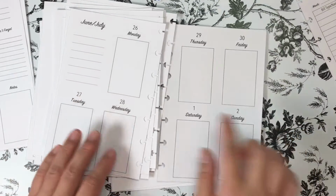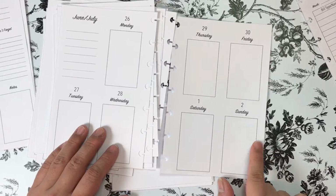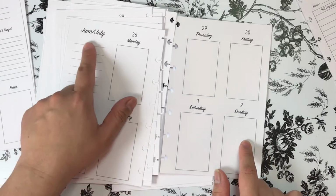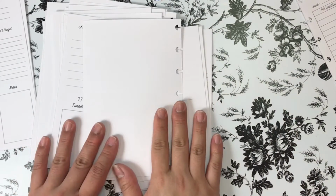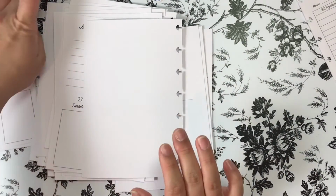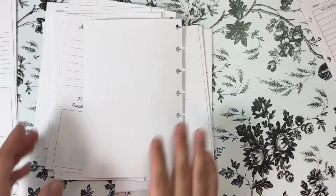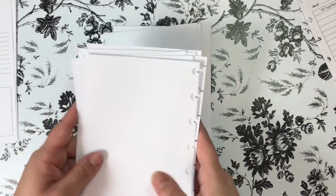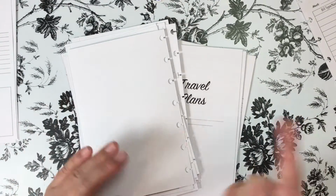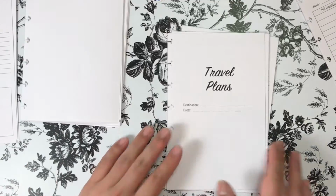And then leading up to the last week of June, all the way up to the 2nd of July because that's on a Sunday. Again, same thing: June, July is right here, and then you have a blank page. After that, most likely in June or maybe even late May, I will have the inserts for the next 3 months of 2017. So it'll be July, August, and September, guys.